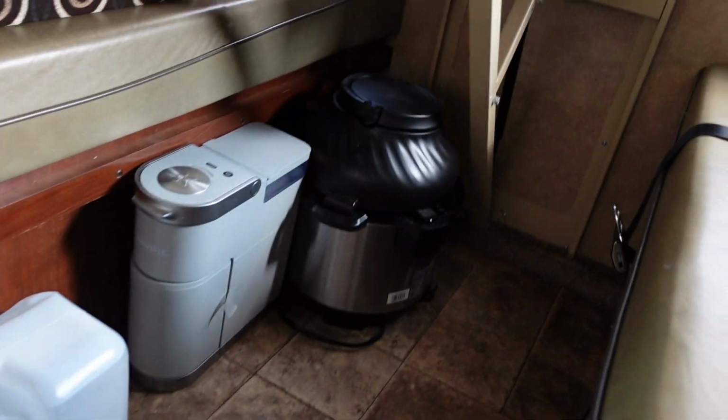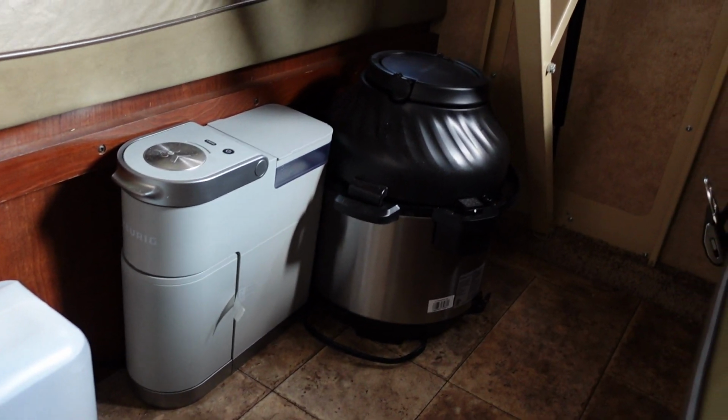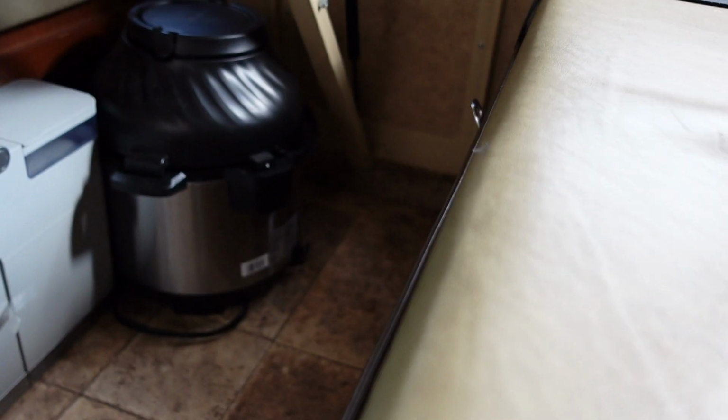Speaking of, I have a Keurig in the house, but this is the Keurig I use for my RV. So it's just a little mini Keurig, and that's how we store it when we travel. I also have an Instapot air fryer. So I travel with that, and that just fits under there again when traveling.